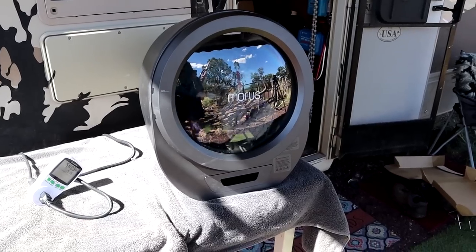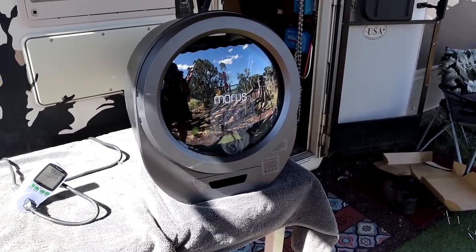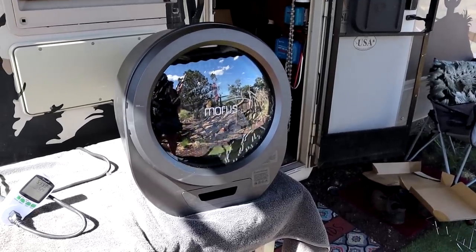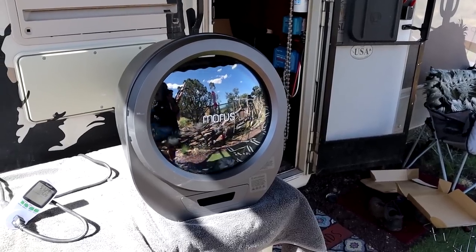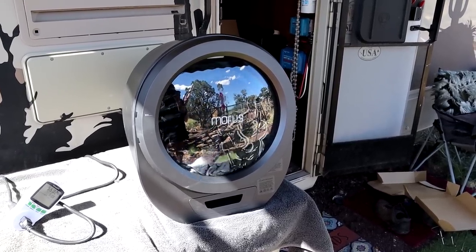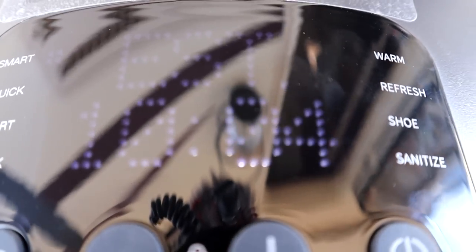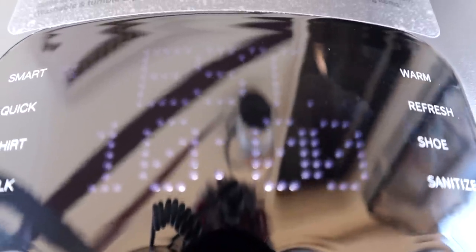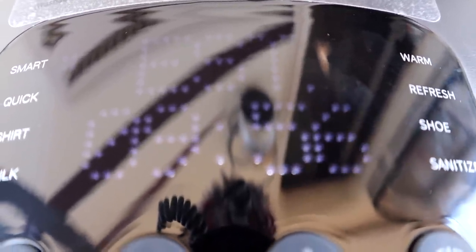Jeff pointed out another instance where this would work for you is if you're at an RV park and you can't hang your clothes outside and you are hooked up to power, this would be amazing because you could do it all in your rig, not have to go to the laundromat. Yeah, the display is kind of hard to read out in the light. But it does have a countdown on the display, which is nice. Less than 10 minutes to go.